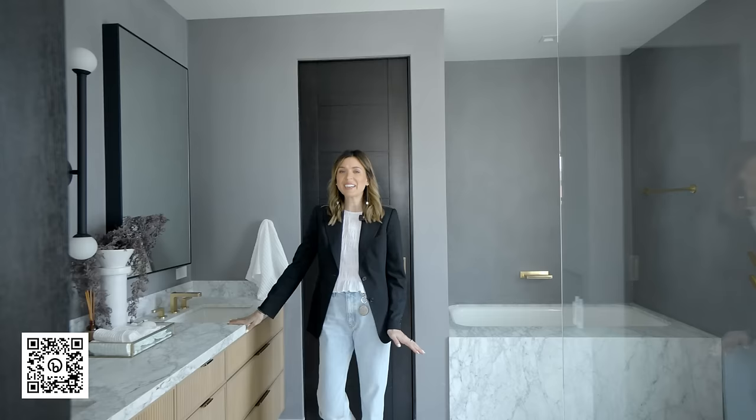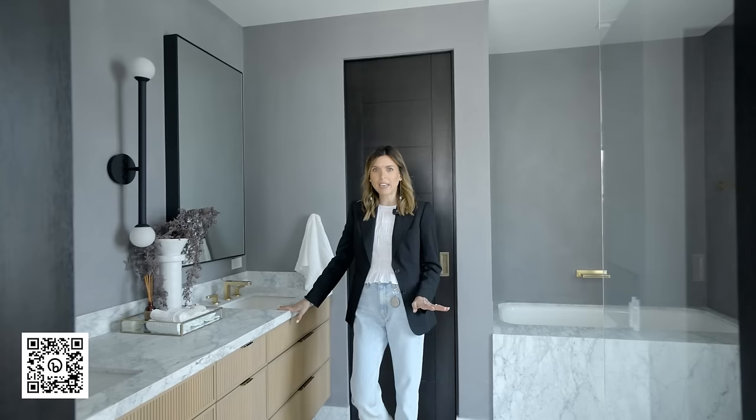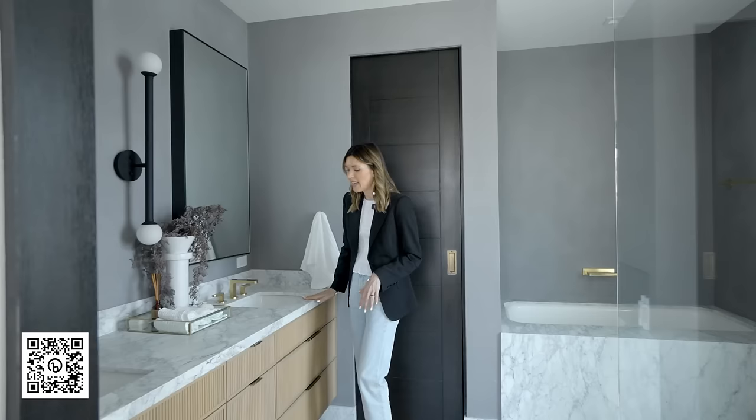We are standing in the primary bathroom, and I love the simplicity of this. We simply used plaster, and this is a special waterproof plaster. So it's totally safe to get wet, you don't have to worry, and it just looks like you're on vacation in Cabo. If you look up close, you'll see that we even added a little bit of sparkle. We have a beautiful marble countertop, again, something natural and clean.